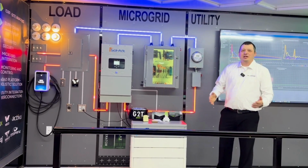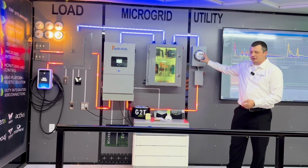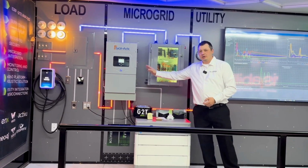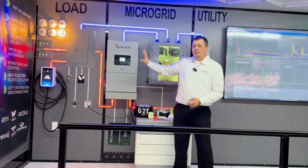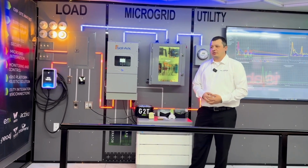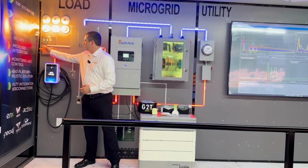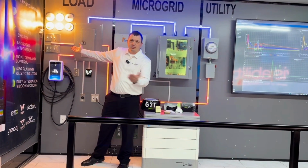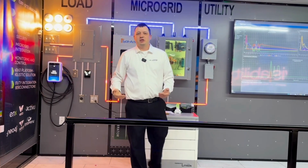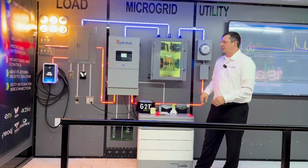Just to give you a little run through of what people can expect whenever they're here: we have the utility. You can see we're pulling power out of the utility into the inverter, and then we're powering our loads. One of the cool examples we like to do is resiliency. Let's turn on a few more loads here, and you'll see all of these lights are reactive. The power flows change in real time with everything that's happening. It's fully interactive, real time.